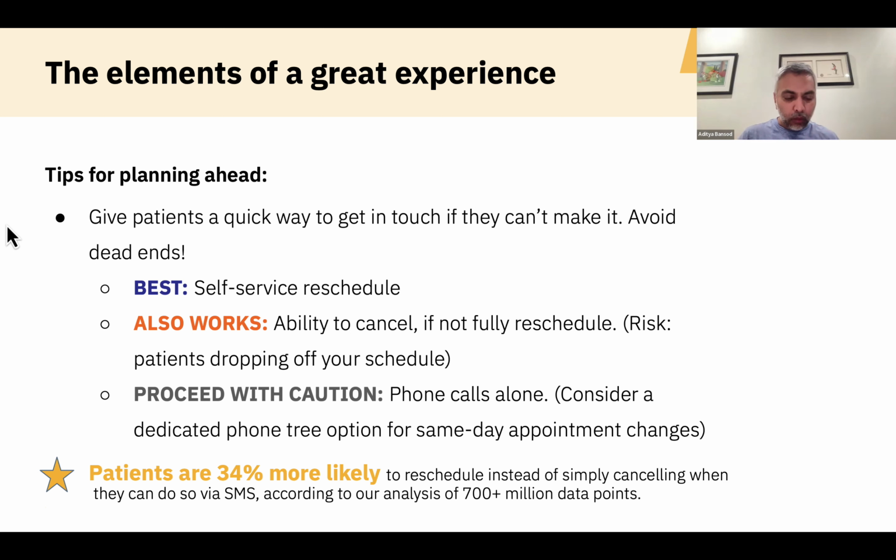So what does the data show? Patients are 34% more likely to reschedule instead of canceling when it's over SMS. We saw at University of Arkansas, 74% in that very specific line. Across Luma's 700 million data points of doing this, patients were 34% more likely to reschedule instead of straight up canceling. That's huge. That's the difference between a profitable health system in the black versus an unprofitable health system in the red. And without margin, there is no mission. So being able to get that 34% bump can make all the difference in the world.